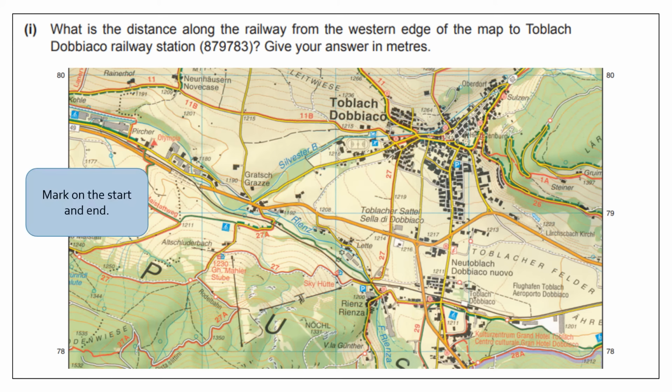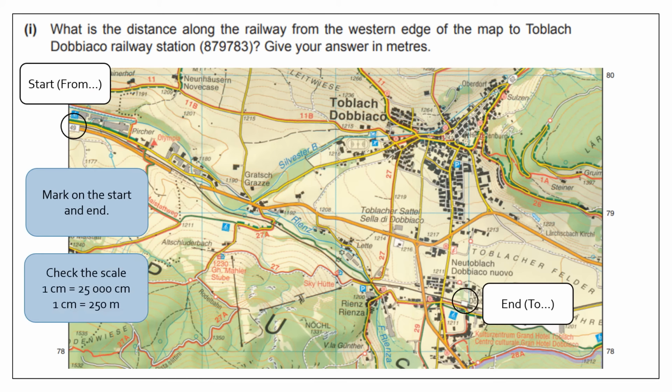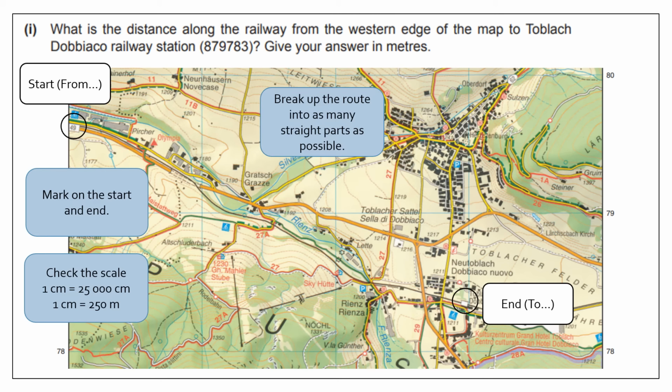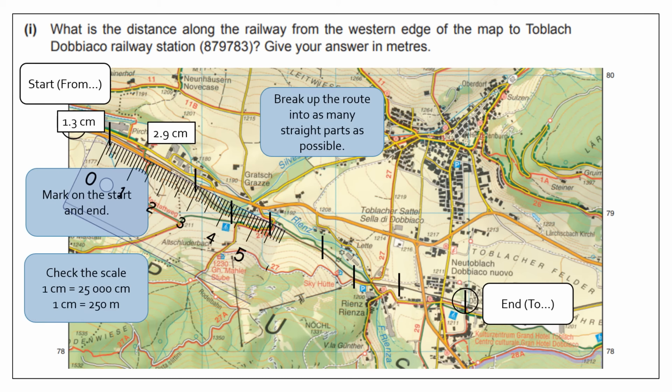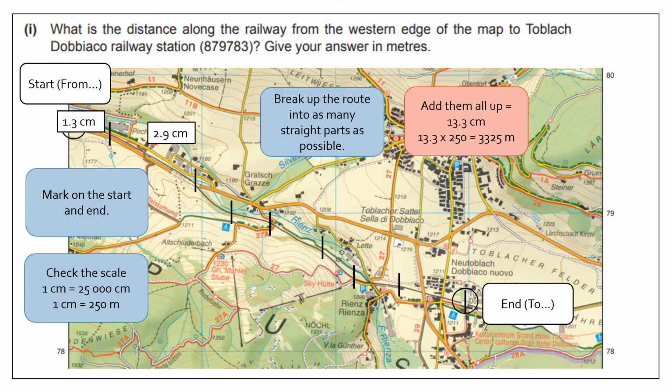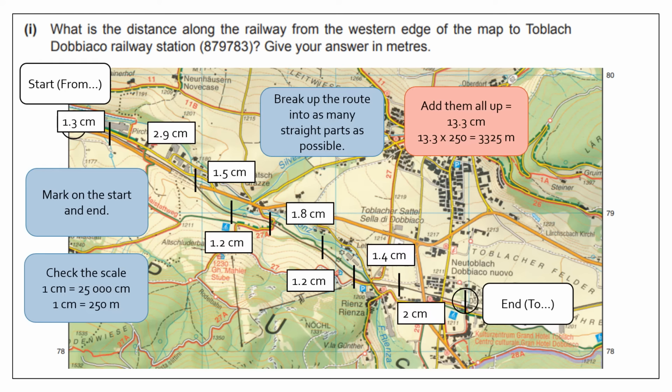An alternative method, again, mark on the start and end, and after checking the scale, is to break up the route into as many straight parts as possible. So I've done that here. I've tried to divide it up into as many straight parts as possible. Then once you've done that, you take out your ruler and you measure each straight part. So once you've done that, you can add them all up. So I'm doing that here. And that would give you about, in my case, 13.3 centimeters. And then once you've added those up, you can then times that by 250 to give you your distance.